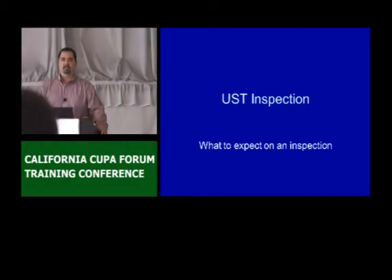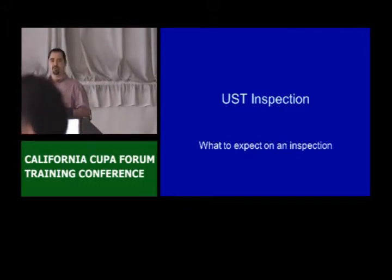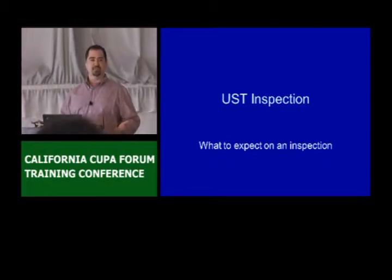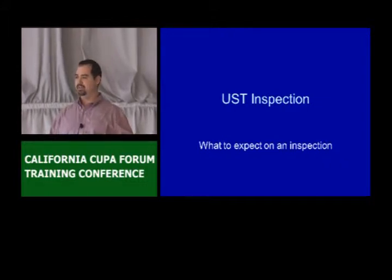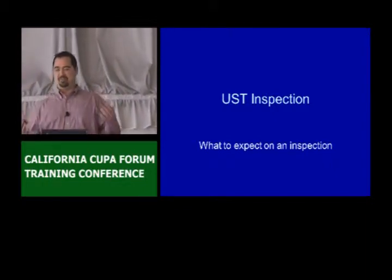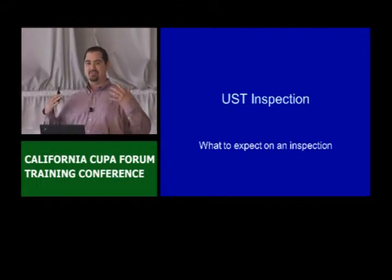All right. So rather than repeating word for word what Zoraida mentioned, essentially every CUPA is going to do their inspection about the same way. We heard the technical way from Sean. We heard the right way from San Diego County. Well, I'm going to present the Yuba County way. So I'm not actually going to go through the same way.